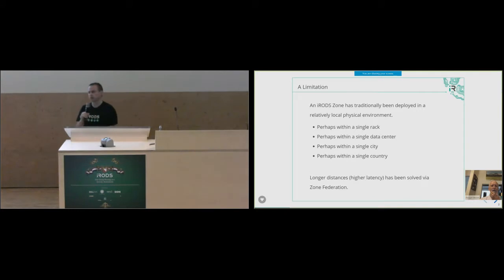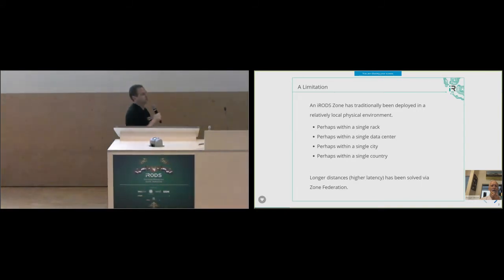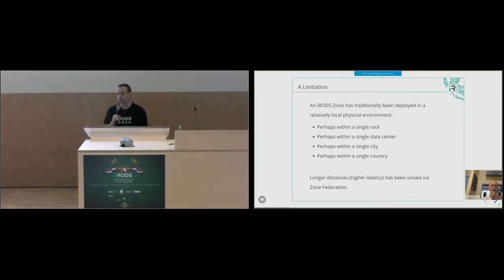Sometimes these were on the only single machine, sometimes they were in a single rack, but usually they still were close enough that the latency was not really a problem between different servers in the same zone. The idea was that if you are far away, that means they're probably in a different administrative unit, and they're probably going to want to have their own opinions in their own zone, in which case federation is the solution, right?